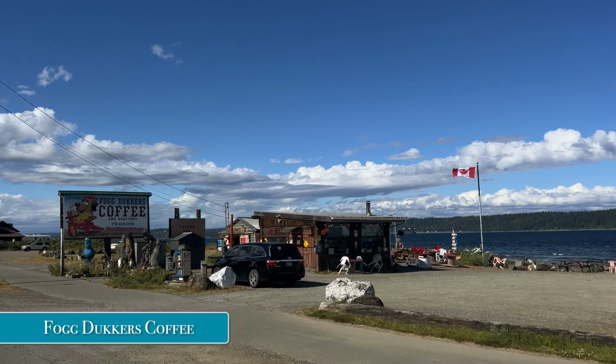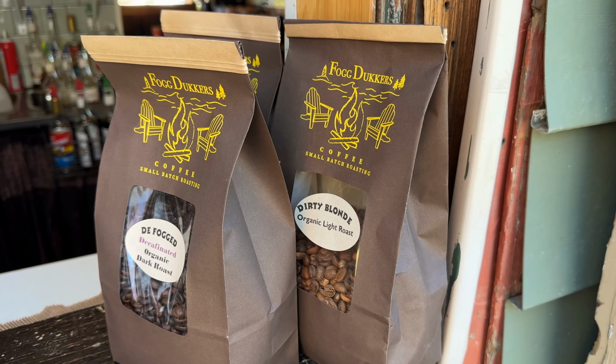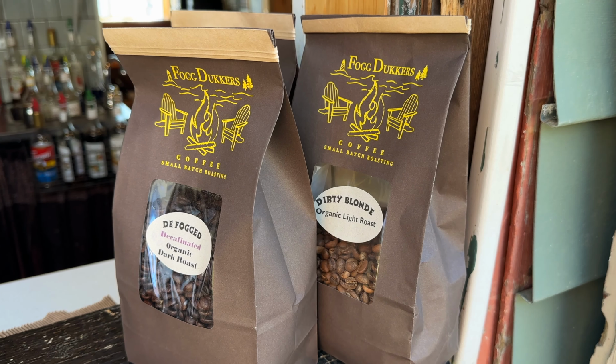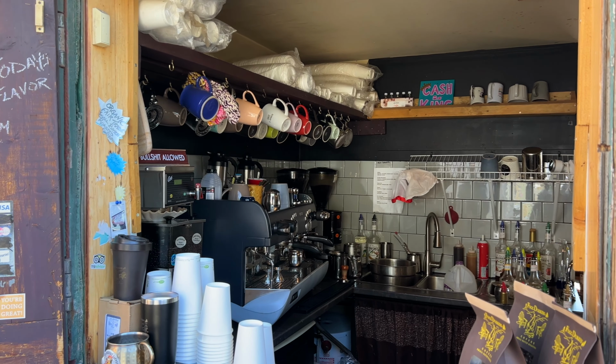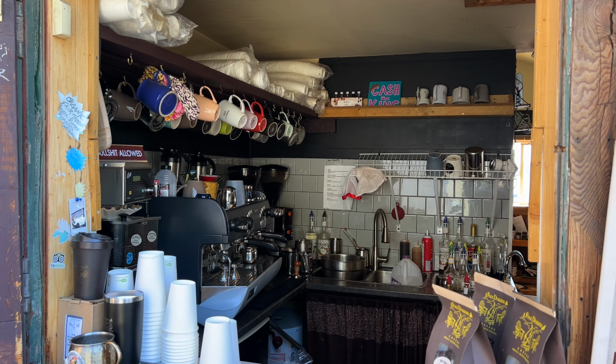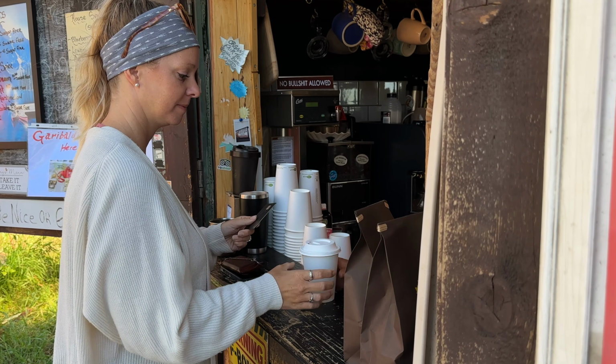Fogg Dukkers coffee. In every new place we travel, I'm always on the hunt for the best coffee in town. I especially love when you can find great coffee, beautiful views, and that true local vibe. And Fogg Dukkers checks all those boxes. It's actually an old bait shop turned coffee shop.